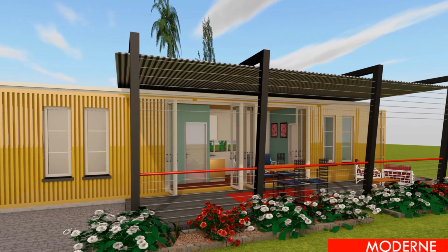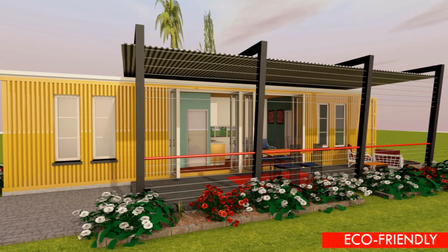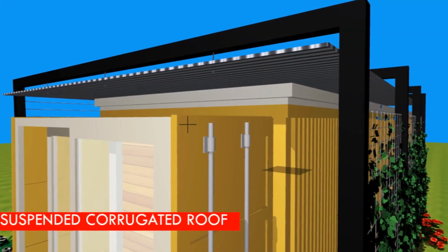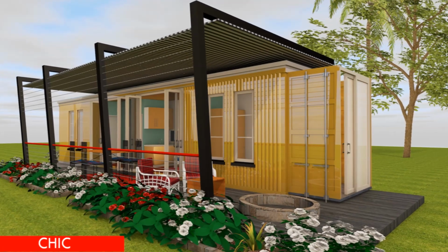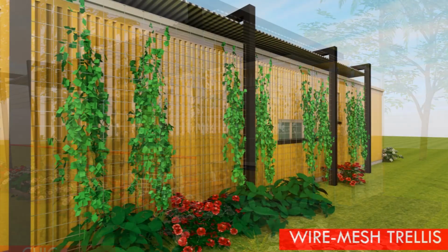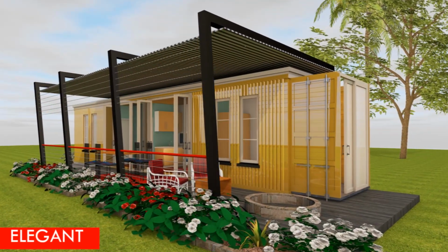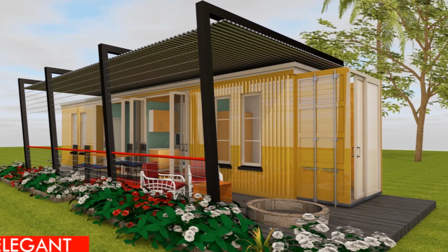For this particular case, we have managed to provide the shipping container house with its original colors. We've used very little exterior modification, and therefore we've managed to retain the shipping container in its original state and form. One nice and unique thing about this particular design is we've used a nice suspended roof on top of the shipping containers, which extends from the rear to the front of the shipping container to create a nice outdoor sitting space that is covered.